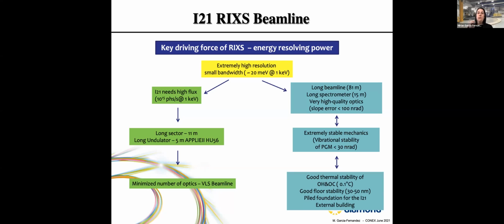We have put an effort into designing the beamline to increase the flux that we arrive with. And for this we have used a long straight section at the beamline, we have a long undulator, and we have minimized the number of optics at the beamline. And this has allowed us to have at least 3 times more flux than what used to be available in other types of high resolution beamlines.